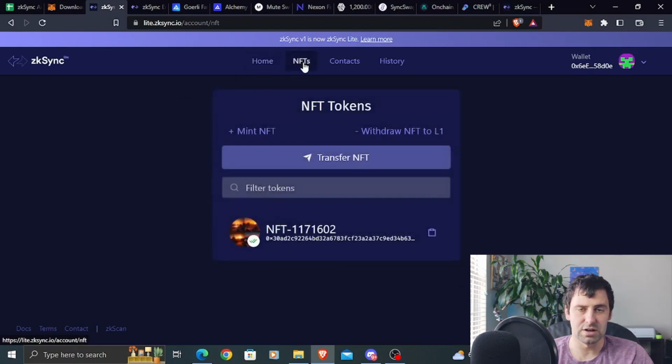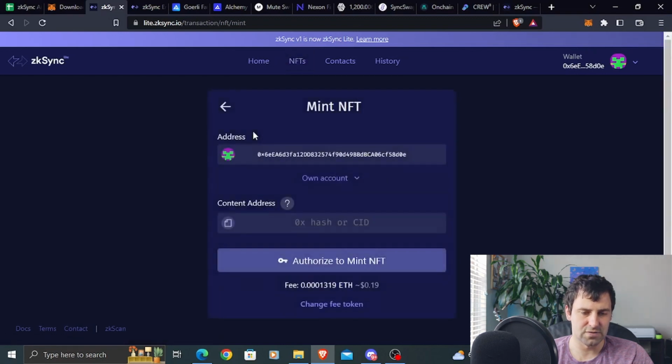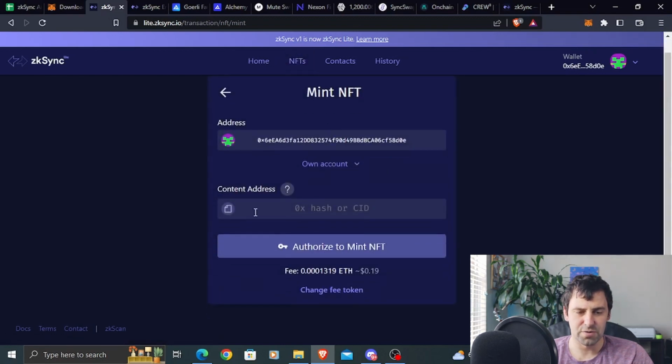To do that, you're going to click on NFT right here. As you can see, I already have my NFT, but what you're going to have is this button saying mint NFT. So you're going to click on mint NFT. And over here, you're going to need to provide a content address. So how do you do that?